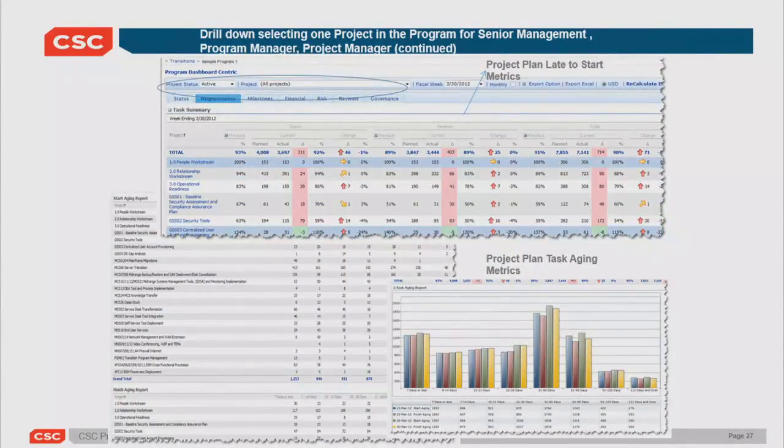So this is that view, the programmatics view again, that gives them that late-to-start view. The dashboard, and I'll show you a real one in a minute, gives this view of how late we are. And then of the tasks that are running late, where do they fall? How late are they? Are they 7 days? Are they 8 to 14? Are they 21? How bad is it?